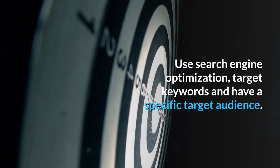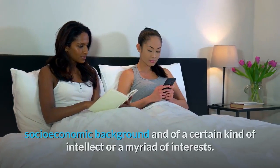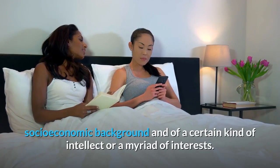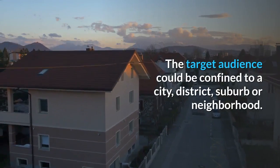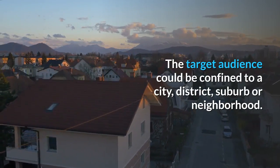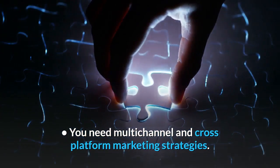Use search engine optimization, target keywords and have a specific target audience. The target audience could be people of a certain age, gender, socioeconomic background and of a certain kind of intellect or a myriad of interests. The target audience could be confined to a city, district, suburb or neighborhood. You need multi-channel and cross-platform marketing strategies.